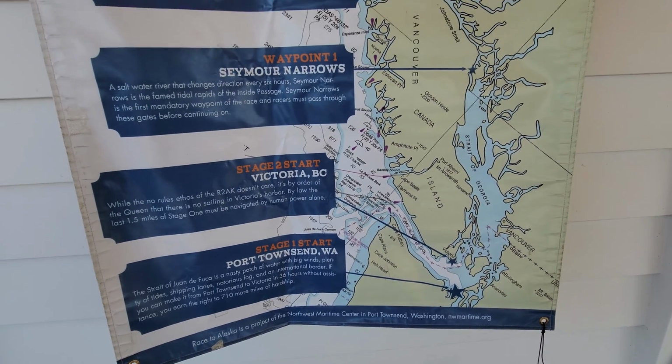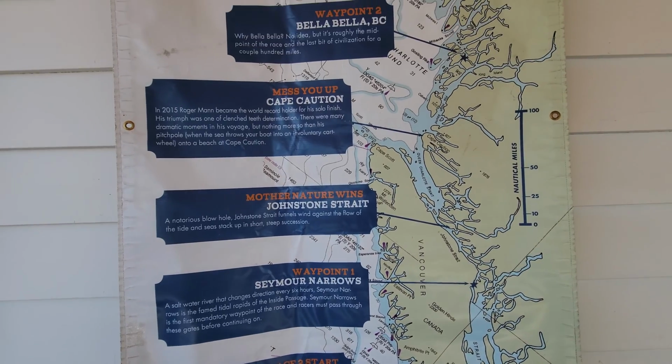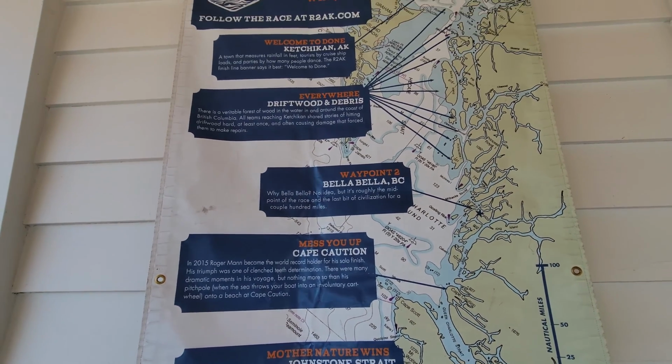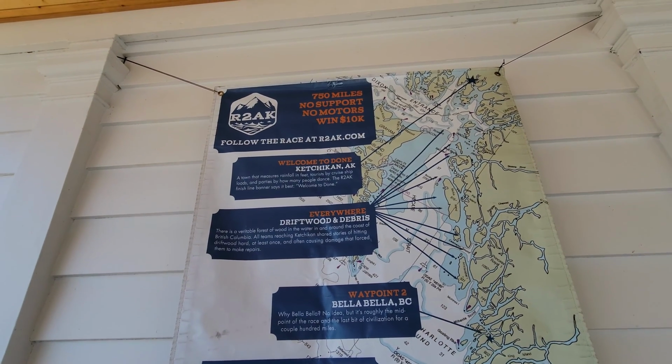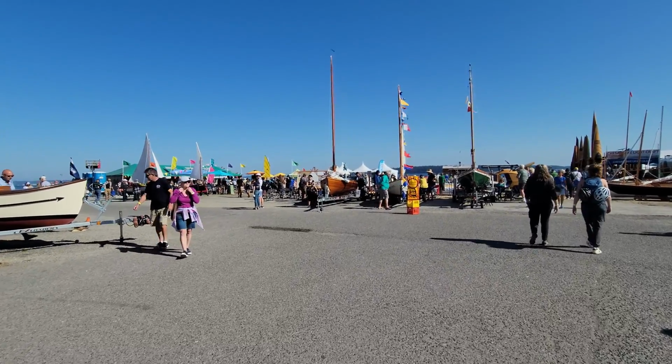Here's a map of it if you are interested, and if this sounds like something that you might want to do, you can sign up for the race through their website, and definitely let me know if you do, because I would love to be able to cheer you on. And there's a $10,000 prize for the winner, so maybe it's something you should check out.